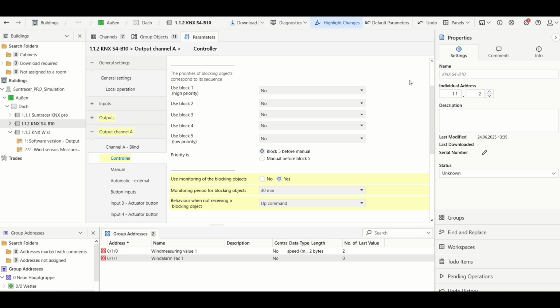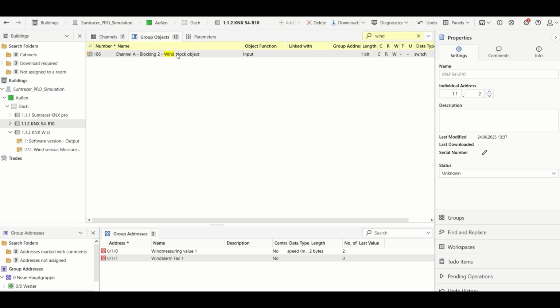One of the final things we have to do is set up the use block, so we have all the objects for linking. The use block 1 with a high priority we do not use, since it's mainly used for smoke detectors or the like. We will use block 2, and we will set it up as a wind block. Perfect. Next up, we're going to connect the group objects to each other. Therefore, we take the wind alarm from facade 1 and connect it to the wind block object.